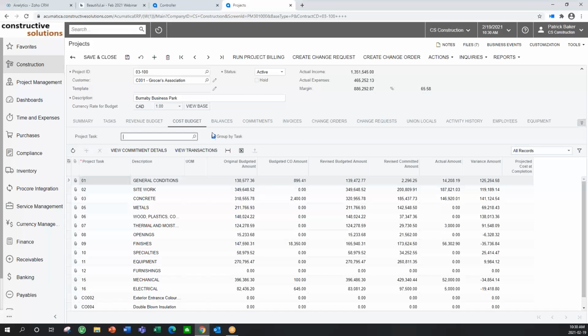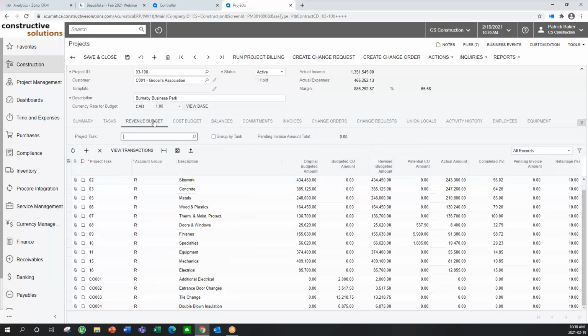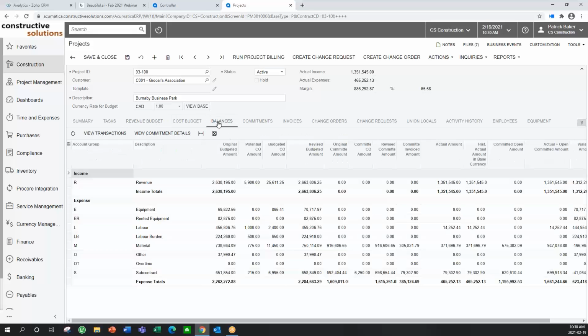When I go back to my cost budget, I can group all my cost codes by task, so I can see where my costs are in comparison to where my budget is, or where my revenue schedule of value is for when I'm billing. Here's a little profit and loss on this project telling me exactly how we're tracking and what our anticipated profits are. So I have original budget and potential change orders, budgeted change order amount, revised budgeted amount, my commitment detail, what my actual amounts are, and the variance.